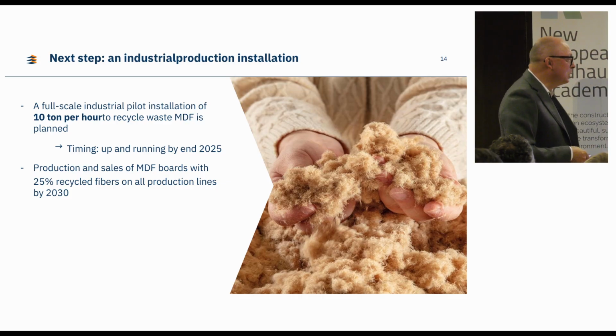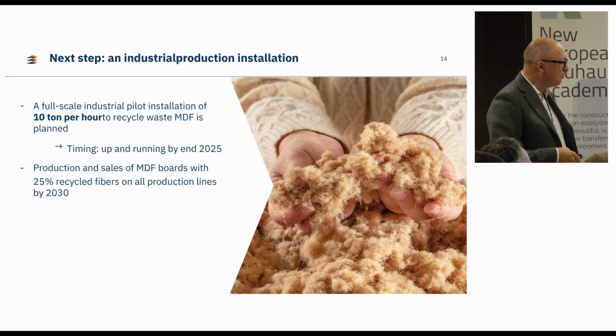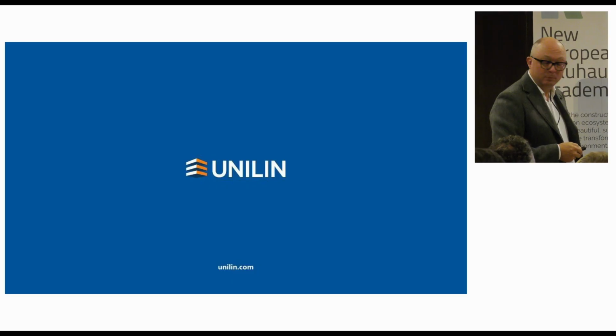And the final goal, or not the final goal, but the goal by 2030 is that we would like to expand this technology and have 25% of our fibers being recycled fibers based on this technology. Voilà.